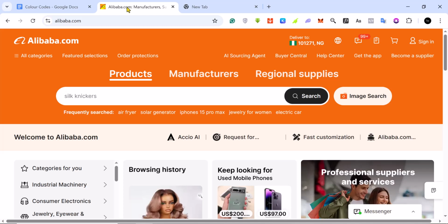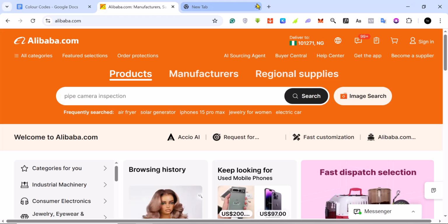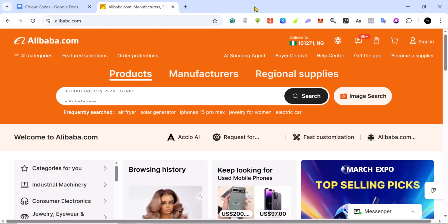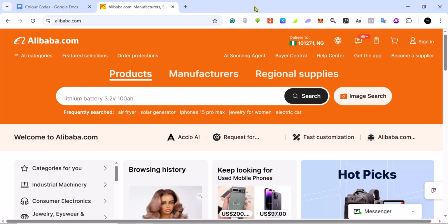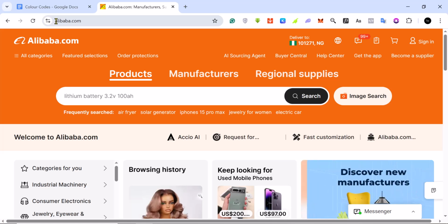So if you sell jewelries or you are looking to sell jewelries and you want to find bulk manufacturers or suppliers using Alibaba.com, this video is going to show you how to find bulk manufacturers and suppliers of jewelries from China. So the first thing you need to do is to come to Alibaba.com.